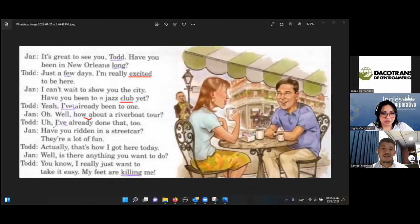I've already done that too. Muy bien. Siguiente. Have you written? Aquí sí creo que es práctica más que todo. Recordar cómo se pronuncia. Written. Es como que dividan en dos la palabra. Read y luego then. Written in a streetcar.